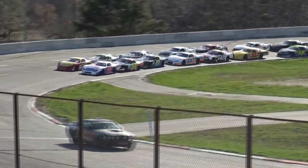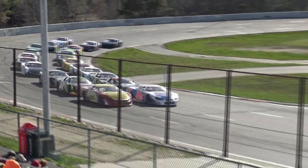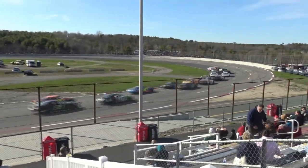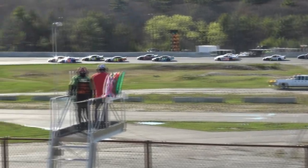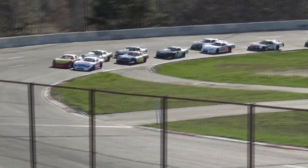Locked and loaded out of turn number 4. Flagman will check them over. There's your green flag. Collins with a little bit of muscle down the backstretch. McLaughlin will hold the low side. Both St. Clairs waiting for something to happen as they make their way out of turn number 4.